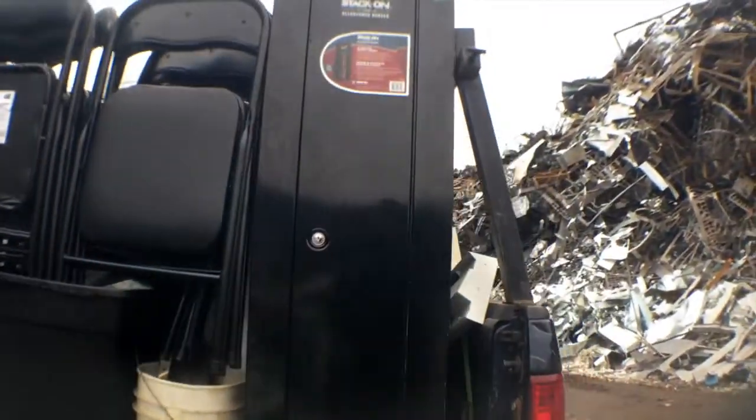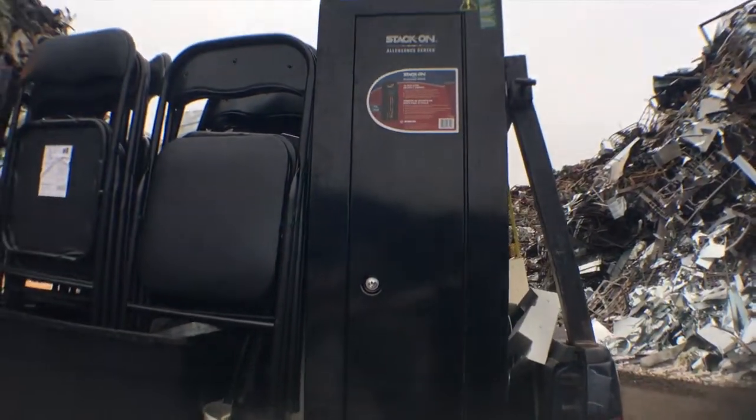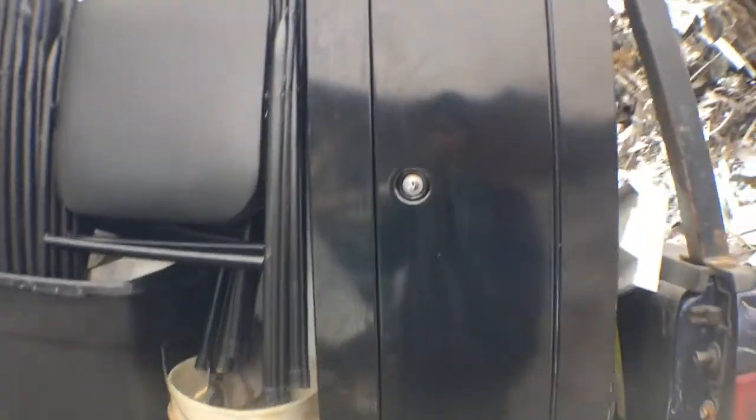Got this big safe. Got that big safe right there. It was in a dumpster, but there's no key for it. So I'm just gonna have to shred it. I'll update you in a bit.